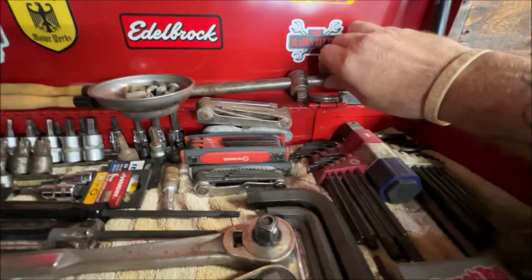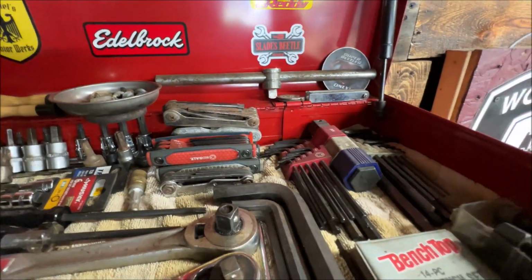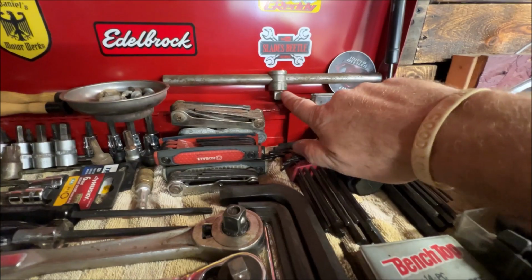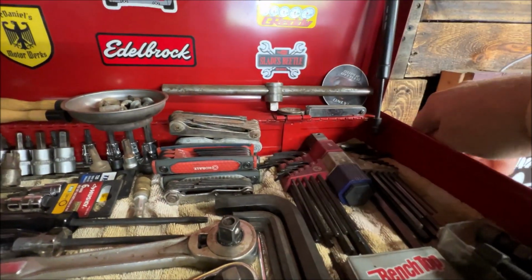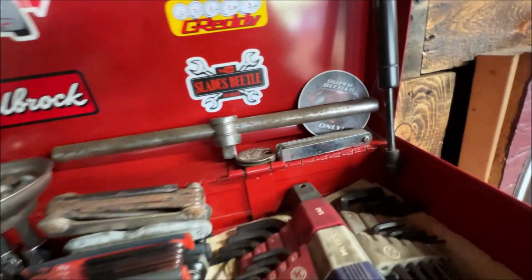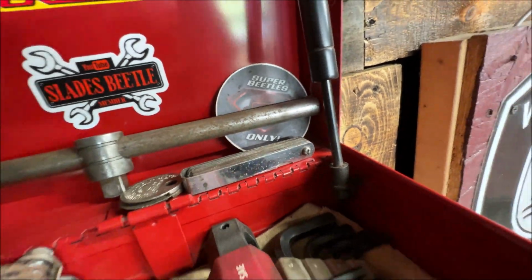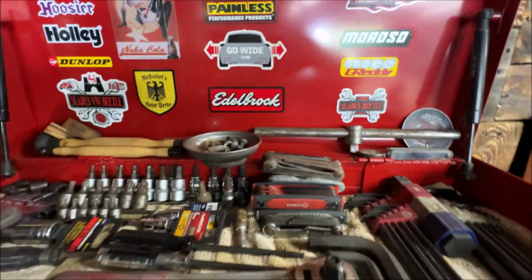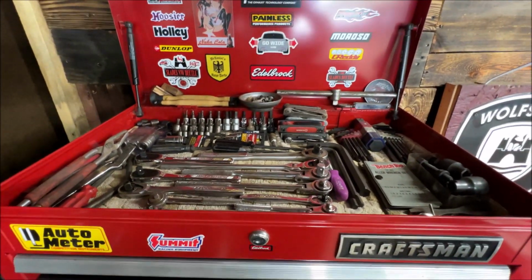Here's my Snap-on breaker bar. These ones are pretty tough. It's hard to break these, you know, compared to some of them. So that's the old school breaker bar. And there's my Super Beetles Only sticker. I got 2 off of him. That one I don't want to stick nowhere yet because I'm not sure I need it. So, okay, that is the top part.